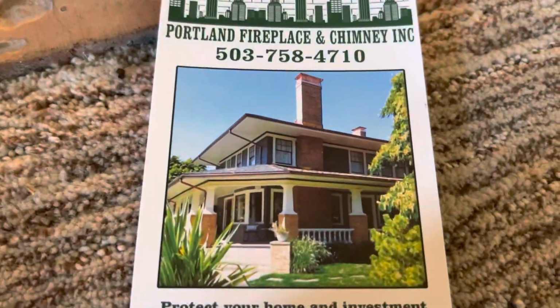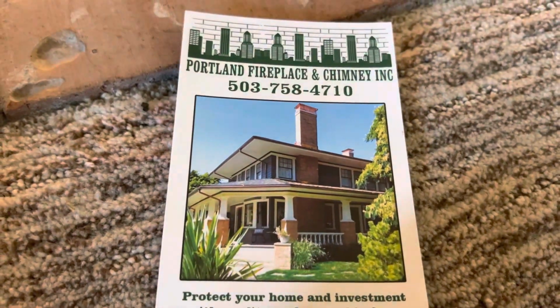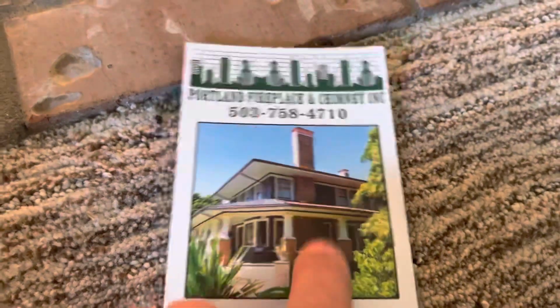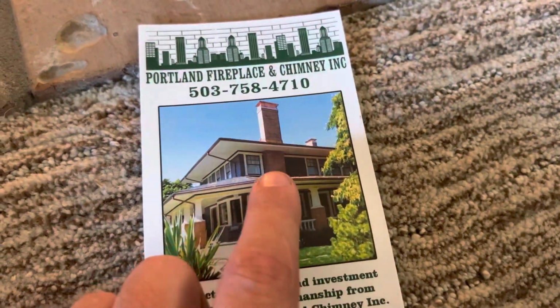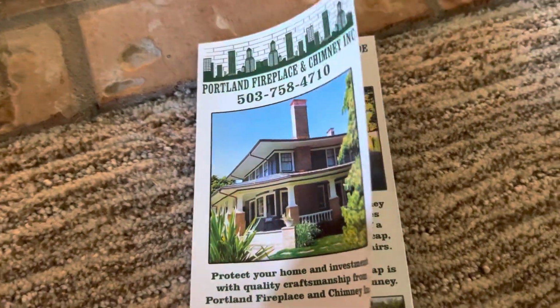Portland Fireplace and Chimney specializes in historic restoration as well. Here's a house called the Century House, which we had the pleasure of doing. You notice all copper gutters, flashings, and chimney cap. This house is historic registered, and we actually tore this chimney down brick by brick and saved every single brick and rebuilt it to look original.